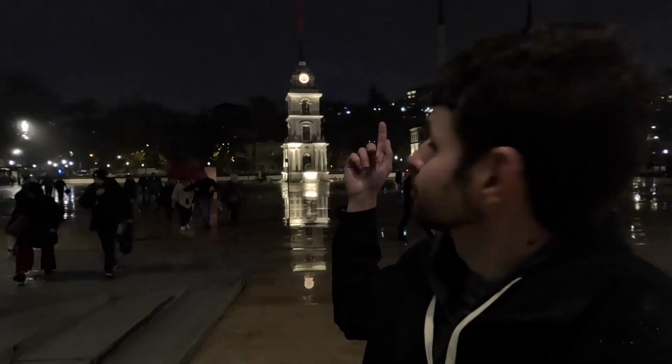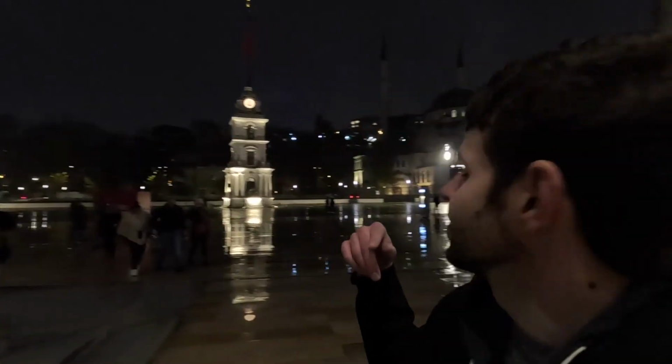Check this out. It's a tower with a Turkish flag on it. It is now properly cold and wet here in Istanbul, and I am really looking forward to some kebab later.